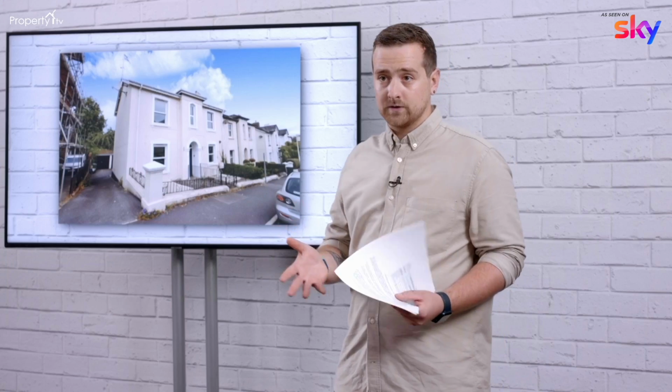Okay. And what's your total costing again, including the purchase, all costs, everything? 400,000. That's including the 50 refurb, legals and everything. So why on earth don't you just turn this into a family home and sell it?